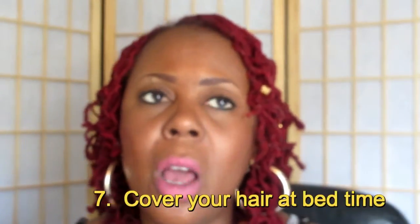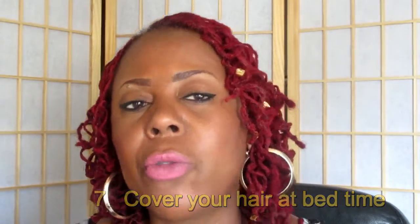Okay, my next tip would be to cover your hair at night. This is a must, because when you don't, you can rub your hair out just by regularly moving around at night, and with that, it thins out your locks. Also, rubbing on the cotton sheets is not good. It's not healthy for your locks. Cotton dries your hair out.